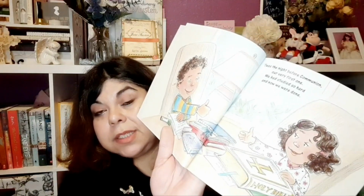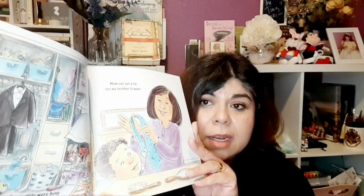So it looks like it's about both of the children that are in the front of the line to receive Holy Communion. I don't know if you're Catholic. If you're not, you might not know too much about making your first communion, but it's pretty much when you receive our Lord for the first time in the Eucharist.